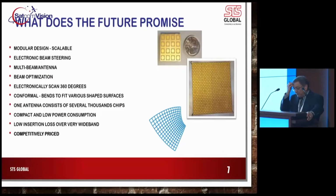So what does the future promise? What are we looking for? And our previous presenter here, I think, gave us a glimpse of what's coming. But what we're looking for is modular design that's scalable, electronic beam steering, multiple beam antennas. So on a single flat panel, being able to virtualize 2 antenna systems for tracking the LEOs and MEOs. Beam optimization, electronically being able to scan 360 degrees.